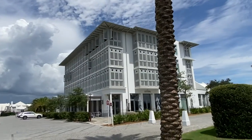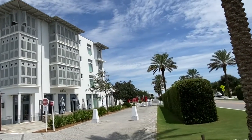All right, last but not least, this is still included in our 30A, is Inlet Beach. This is kind of that transition between the 30A luxury area into Panama City Beach, which is what it is, right? So as you go into Inlet Beach, we're gonna have this kind of comfortable, kind of cozy feel throughout here. It's where the old Florida beach town meets the new, is basically how I would describe that. The older architecture is going to meet the modern accommodations.